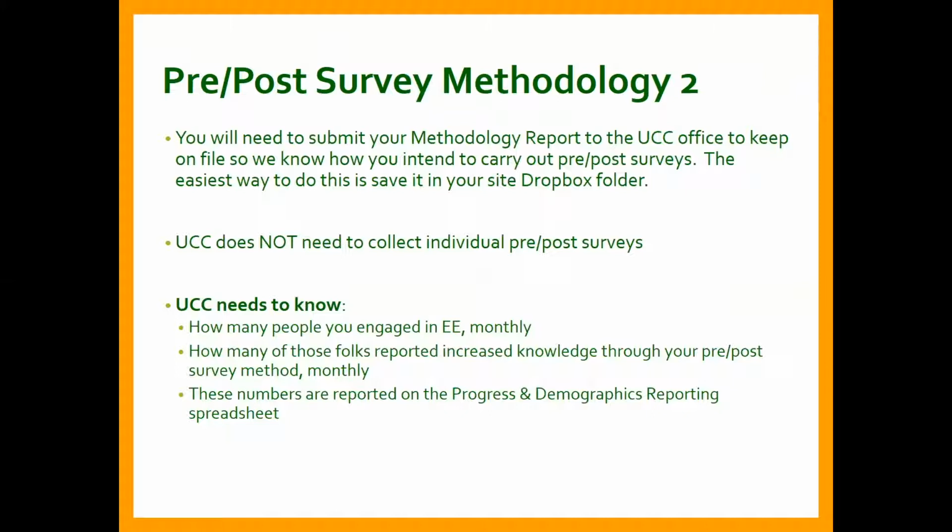We don't need to collect individual pre or post surveys for everything that you teach, but we do need to have one on file on your Dropbox. So you can just save that in your specific site's folder where the progress report spreadsheet is kept, just so that I can see on my end that you are performing pre and post surveying and that you understand how to do it. It's fairly simple once you get going with it. But if you have any questions, feel free to let me know.